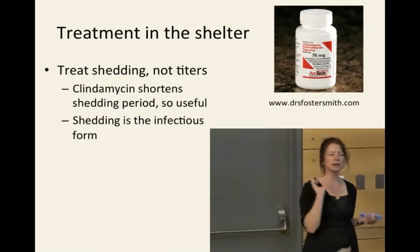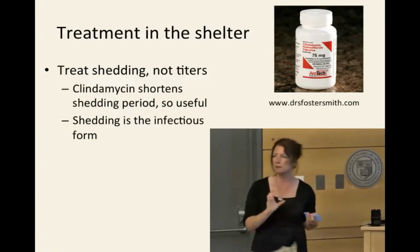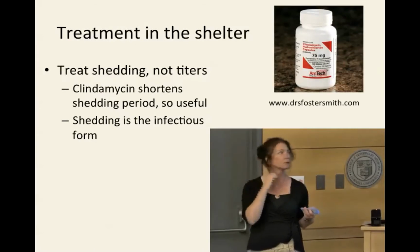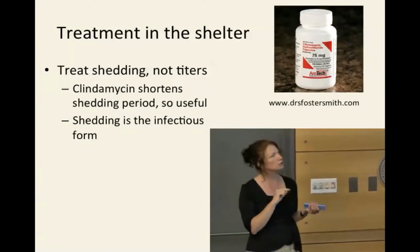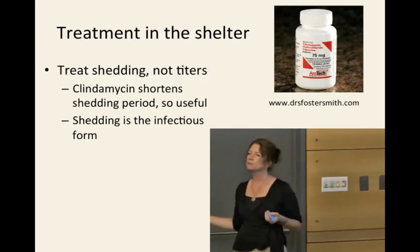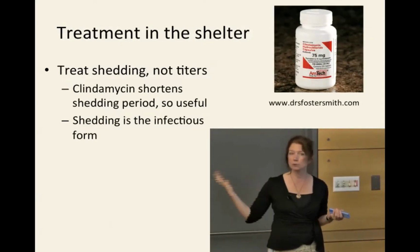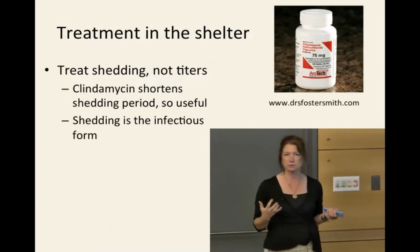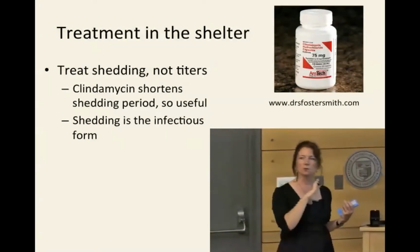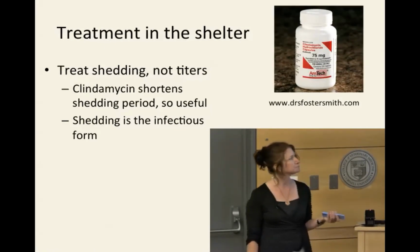What you want to treat are the cats that come up positive on a fecal test, because you want to treat the shedding and minimize the shedding, because that's what is a risk to your shelter population and to the public. Okay? Clindamycin will shorten the shedding period, and the shedding is the infectious form. It does not clear the organism from the cat. So the cat will most likely have toxoplasma for life encysted somewhere, inactive, just like we do. It does not clear the organism that's gone into hiding in tissues, but it will shorten the shedding period, and that is what we're concerned about in terms of public health.